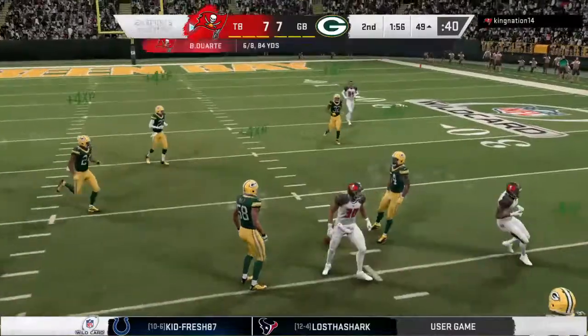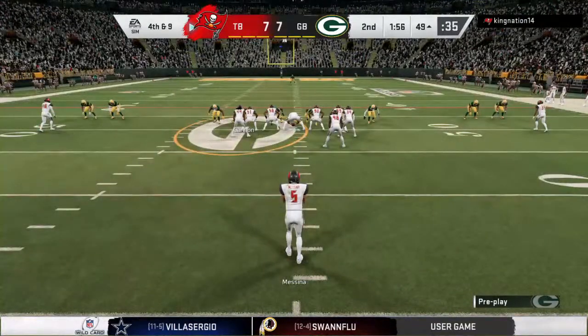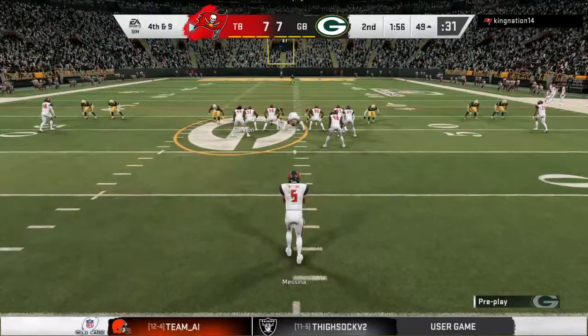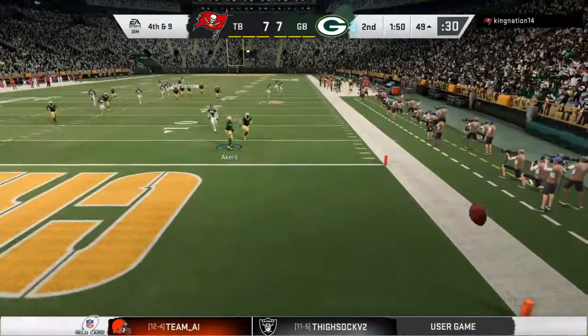Now throwing on 3rd down there, but he cannot connect. More problems here on 3rd down. They've converted only once so far in this first half. And you know as well as I do in this league, if you don't win on 3rd down, it makes it hard to win a ball game because then you're relying on your defense, you're relying on your special teams. You've got to get it done with your offensive unit.